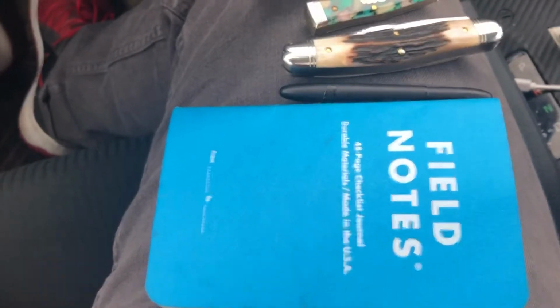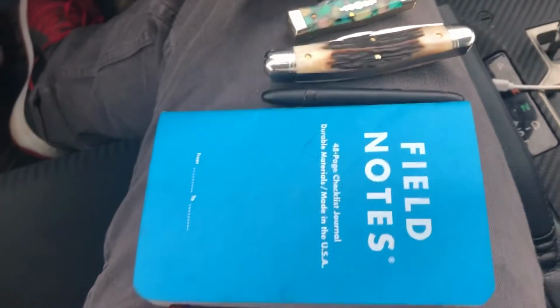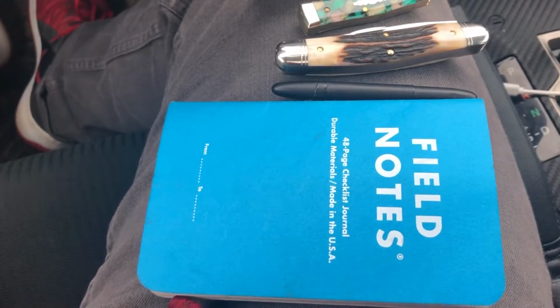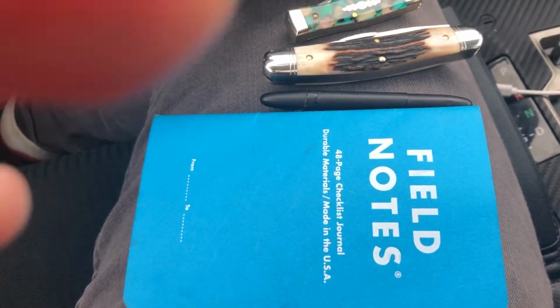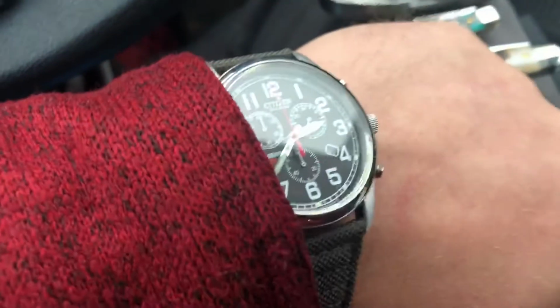And then I never really talk about watches. I appreciate watches, and I almost always have a watch on, but I just don't spend a lot of money on them because I don't enjoy them quite the same way that I do knives. But right now I'm wearing this watch. This is a Citizen. Let me move this a little bit. It's a Citizen. This is the strap that it came with. It's an okay strap. I don't really love it.